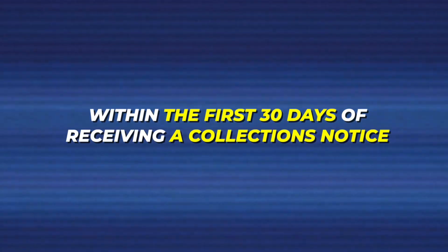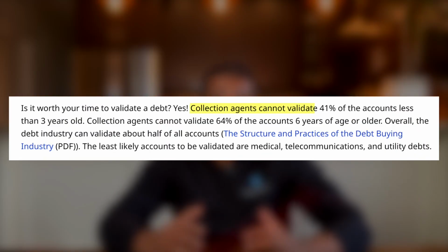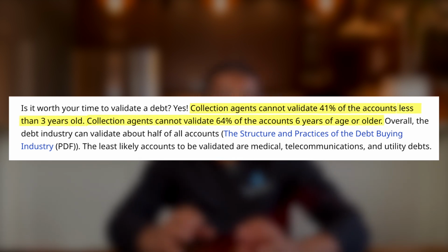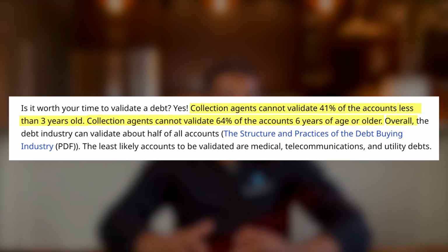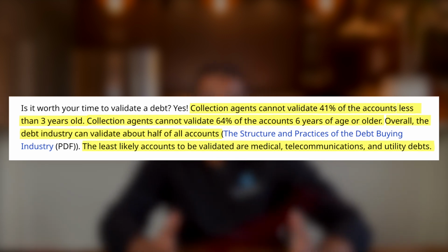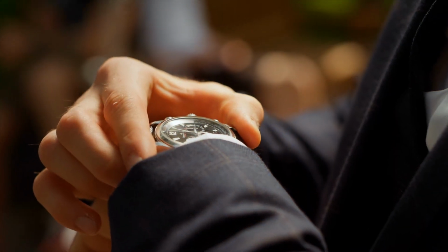According to a study on the debt buying industry, collection agencies couldn't validate 41% of accounts less than 3 years old and 64% of accounts that are 6 years or older. Overall, the debt industry can only validate about half of all the accounts. The least likely accounts to be validated are medical, telecommunications, and utility debts. Knowing this, it's clear that validating a debt is definitely worth your time.